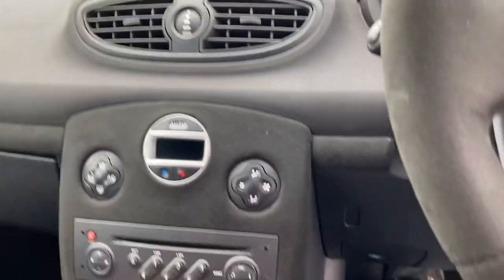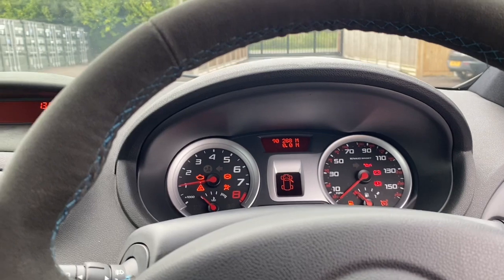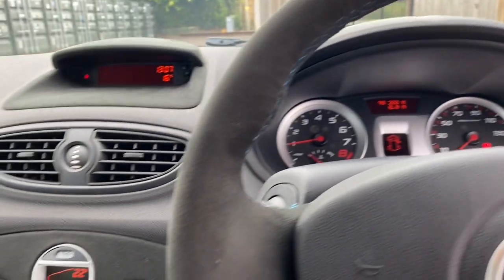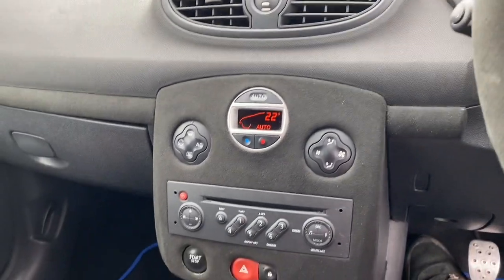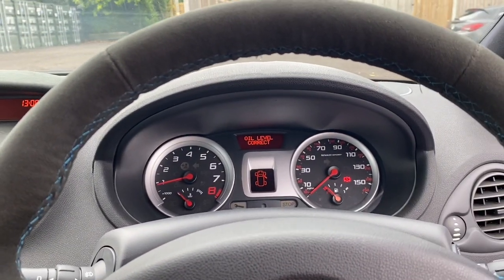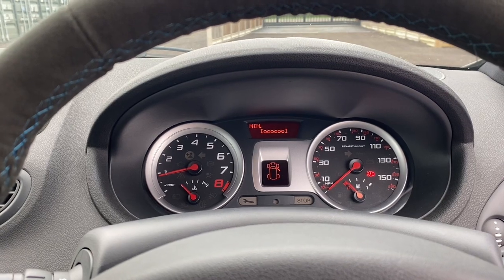So let's fire it up. So it runs and drives absolutely spot on. It's got fantastic service history and it's actually just had the gearbox rebuild, which is very, very common for these cars to need. So you see the oil level is showing it as where it should be.